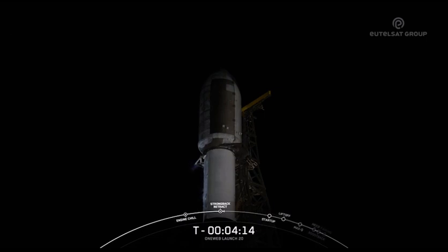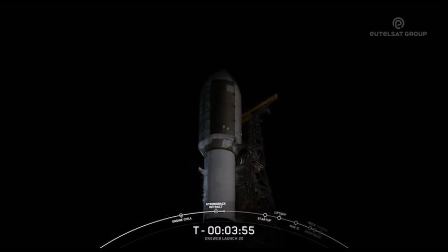And there we see those clamp arms opening up and pulling away from stage two. Now the clamps are fully open and the strongback is beginning to pull away from Falcon 9.